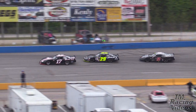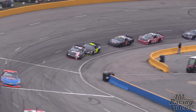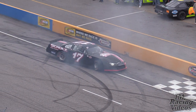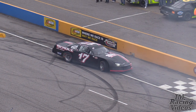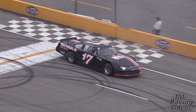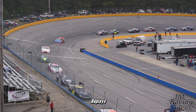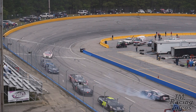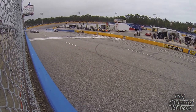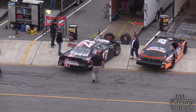The 29 of Melvin Langley to the rear bumper of the 17, looking to advance after he was sent to the rear of the field for bringing out the last caution. The 29 of Melvin Langley aggressively spins the 17 of Zachary Marks on the front stretch, as Zachary Marks turns his car into the pit.